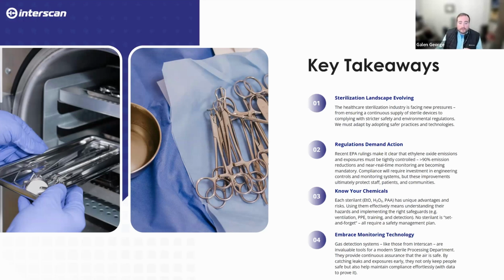Ultimately, our goal is to sterilize instruments without harming anyone in the process. With careful attention to engineering controls, administrative policies, and continuous monitoring, we can achieve that goal. Patients get safe devices, workers go home healthy, and communities breathe easier, literally and figuratively.